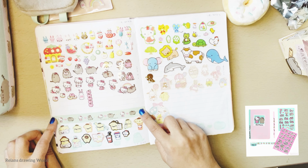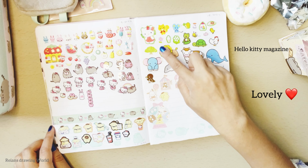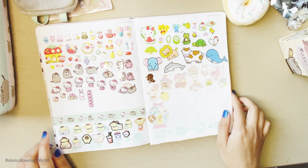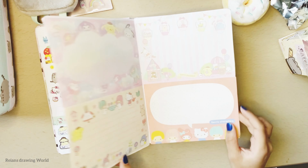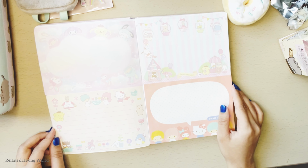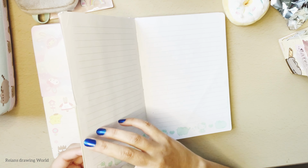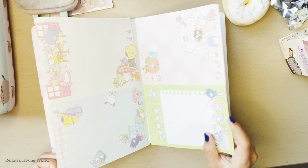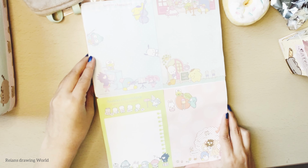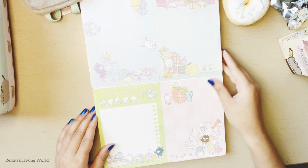Pusheen X Hello Kitty washi tape. Traveling pom pom pouring stickers. Hello Kitty magazine stickers. Sanrio character stickers. And the memo pads, memo notes that come from the same set as the Sanrio Friends stickers. All of these designs are very cute. I like all of the designs, they are my favourite.